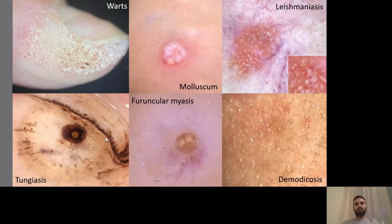We know the main conditions from a dermoscopic point of view. For example, warts. We know that in warts we have this mosaic-like appearance, these thrombosed vessels, these black spots, black dots. In molluscum, we have a typical appearance characterized by these white bright globules. In leishmaniasis, which is another famous dermoscopic description in the infectious field, we have follicular plugs, an orange background, and focused vessels. We have also parasitic infections.